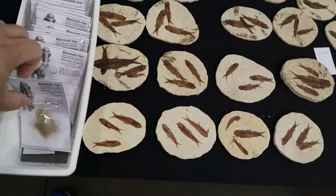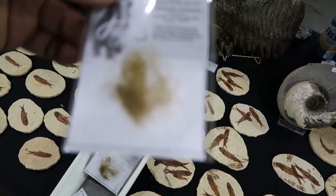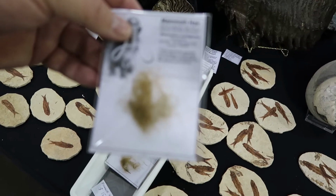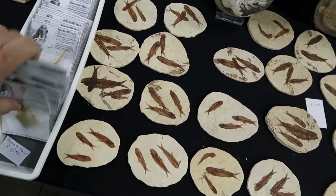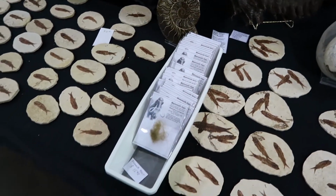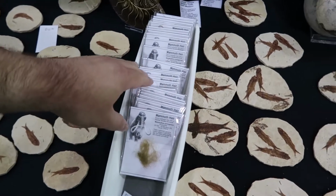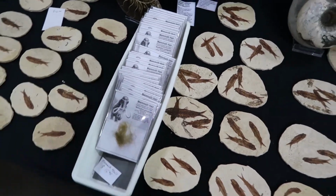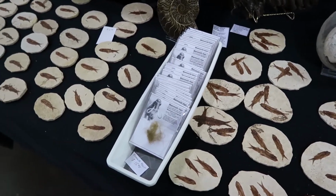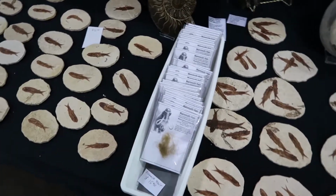Now look, this is supposed to be mammoth hair. I wonder. Makes you wonder how they got the hair. Could be from where they've been frozen, like the tundra or something. You may think about coming back and getting one. Let's think about it. That's probably one of the most unusual things I've seen here for sale.